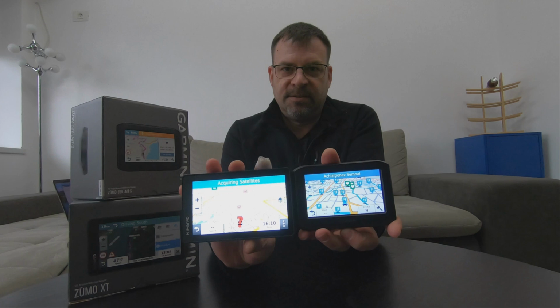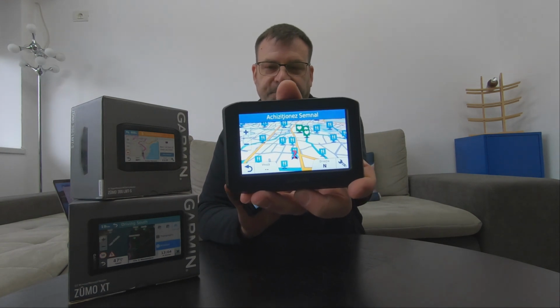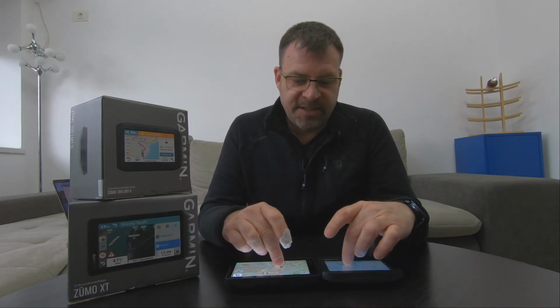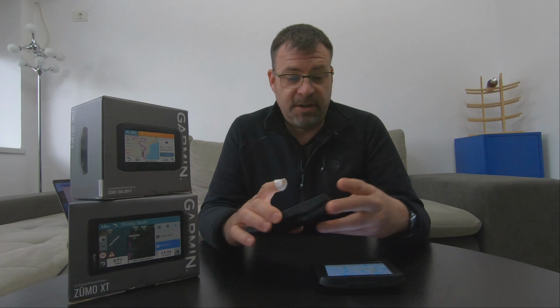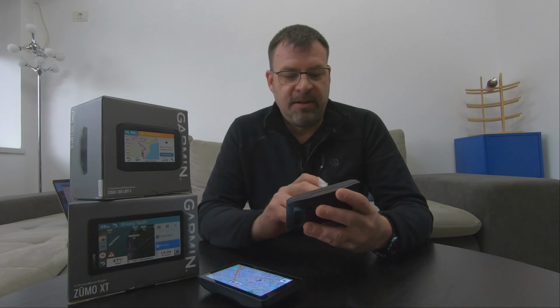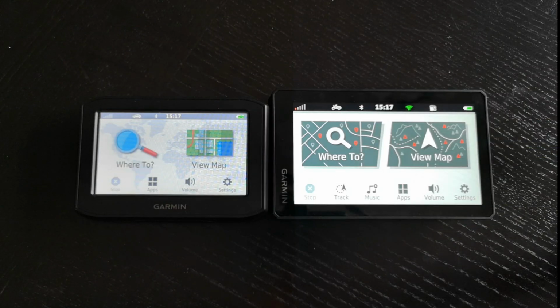Let's put both maps. The map certainly is also a huge difference here on the XT and the 396. Another thing which I have to tell you as well is the responsiveness of the screen. The XT feels rather like a touchscreen from a smartphone, whereas the 396 is definitely not as responsive. It worked quite well, but this is definitely a different game. It's an absolute game changer compared to this one. As you can see, the display of the XT is much brighter and bigger than the 396.